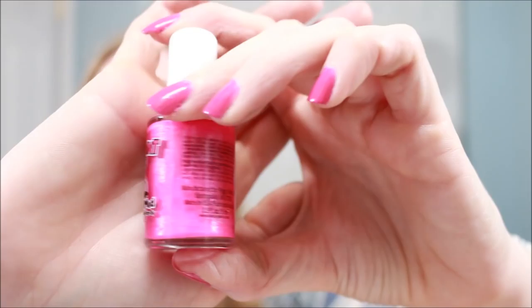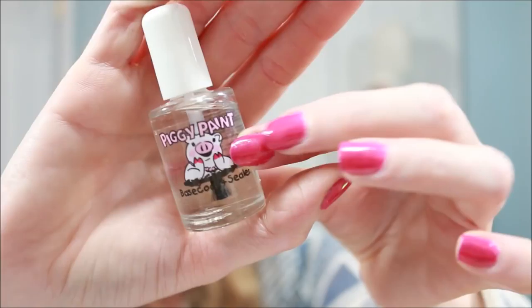They had this nail polish there called Piggy Paint. So I got a couple bottles. I got this one here. The shade is called LOL. And it's just a really vibrant pink shade. I thought this would be cute for my toenails this summer. I found a base coat and sealer. So these were like 50 cents a piece. And then this one is in the shade Jazz It Up, which is kind of like a baby bubblegum pink.